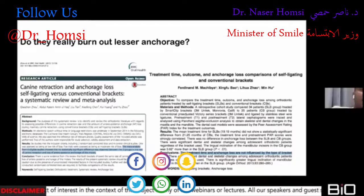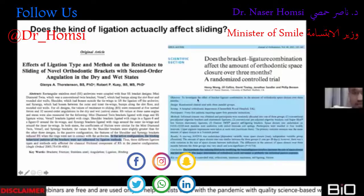So what are they influenced by? I would say that anchorage loss is more influenced by the inclination of the molars and the size of the anchorage segment. So there are very few determinants of anchorage, and it can be more of common sense, because sliding is affected by ligation, by the way, which will bring me to the next topic. So I'm going to clarify this later.